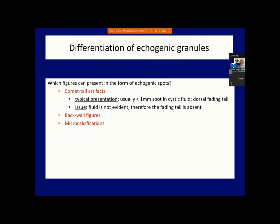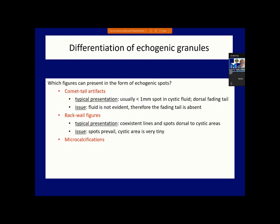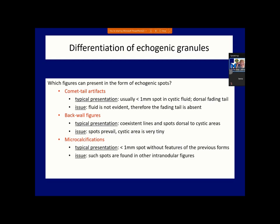So the other cystic related figure is the backwell figure. These are always found dorsal to cystic, not infrequently very tiny cystic areas. The hallmark, as I mentioned, is the co-occurrence of echogenic lines and granules. If the latter prevails, plus we overlook the ventral cystic areas, then it can lead to misinterpretation of these figures as microcalcifications.